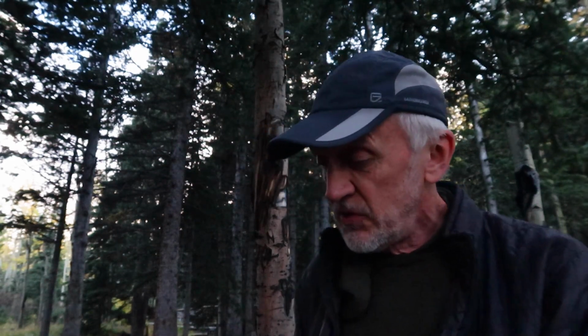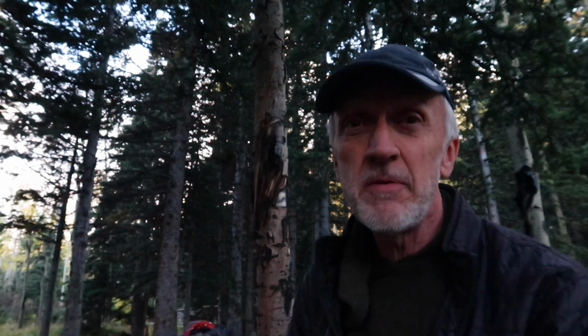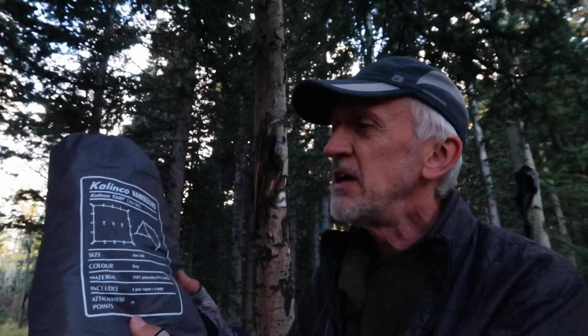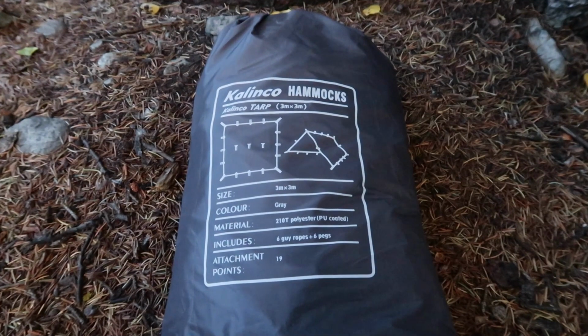If you want to get a little bit bigger and a little bit more involved, you can buy a tarp. This is a 10 by 10 tarp, and you can put this up in all kinds of configurations. You could survive in this thing for a long time. If you can carry this thing, it isn't really heavy. It's about 2 pounds. It's a 3 meter by 3 meter, or a 10 by 10. It's a 210T polyester, so it's pretty durable and pretty waterproof. It comes with 6 guideline ropes and 6 stakes. And there's 19 attachment points on this thing, so all kinds of configurations you can do with this.